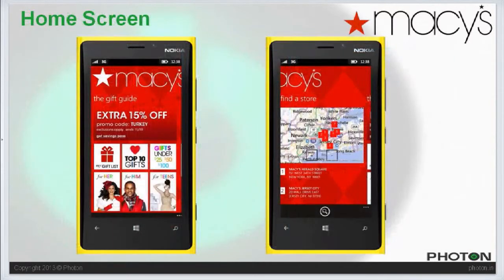Last Thanksgiving, we worked with Macy's to launch a gift guide, and basically it was a holiday gift guide, very focused on a curated product set specifically for the holidays. What was interesting about this product, aside from the fact that it was for them also a first native mobile application, and fortunately for us was developed through our development team, is that it launched on the Windows Phone platform.